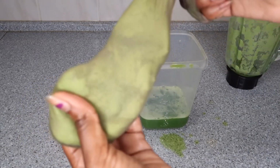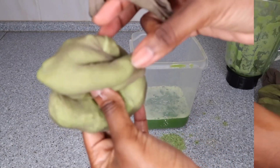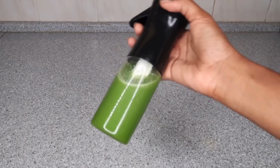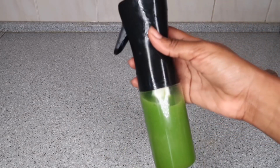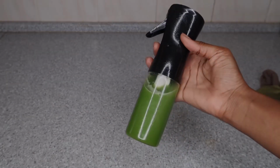So this is all the leftover from the cactus in this stocking, and you don't want this in your hair, so I just throw this away and just use the juice. After I'm done, I put it in my spray bottle, but I would advise you not to put it in a mist bottle but in a regular spray bottle.